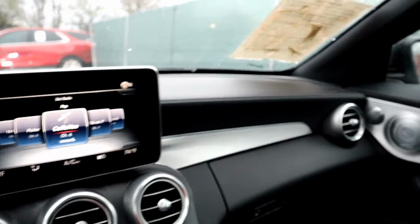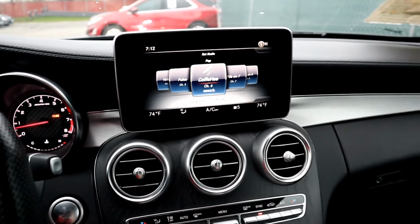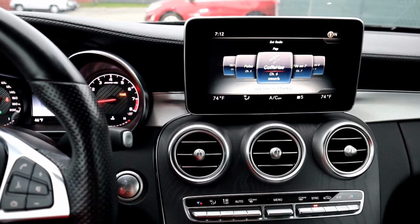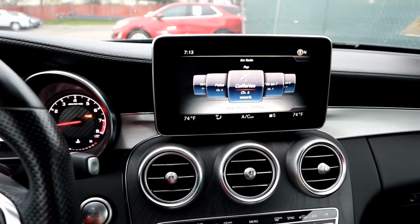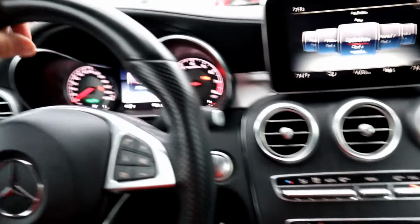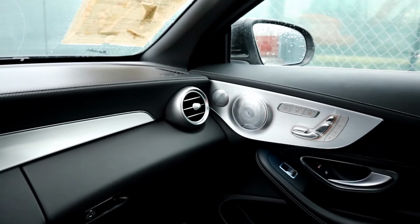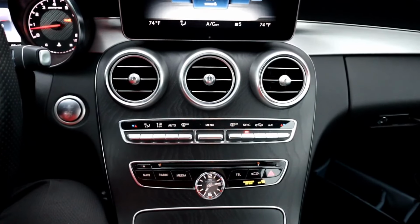As far as materials go, I've talked about the C-Class interiors, at least this generation of C-Class. I think it's W205, if I'm not mistaken. Correct me if I'm wrong in the comments. Convertibles probably have a different model code. But I've talked about how beautiful the design is on these Mercedes interiors. They actually look really good to my eye. Whoever designed them, great job, keep it up.